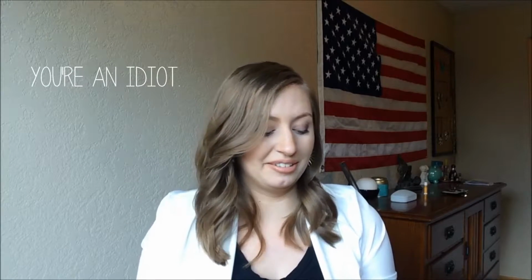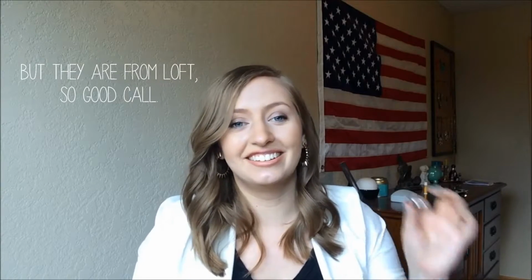And the last fashion item I have are these earrings. They were gifted to me by my boyfriend's mother. I love these. I think they're from The Loft, I want to say. If not, I'll put something here that says you're an idiot. But if not, then they're from The Loft.